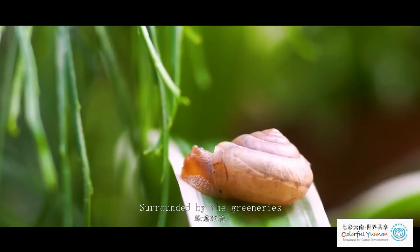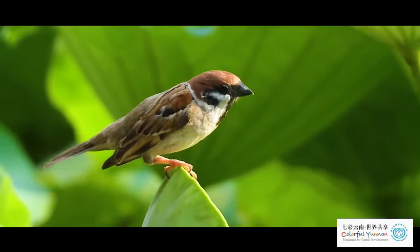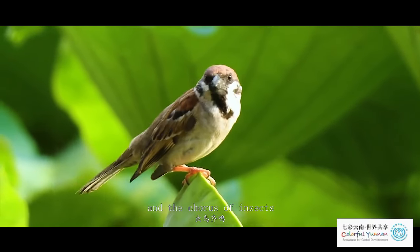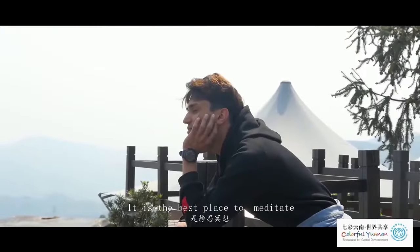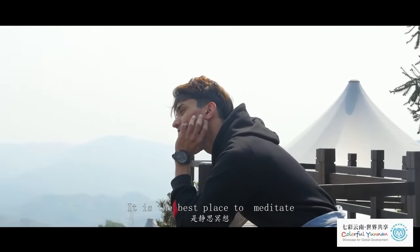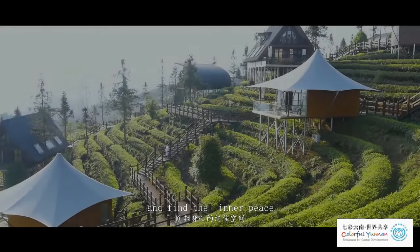Surrounded by the greeneries and the chorus of insects. It is the best place to meditate and find the inner peace.